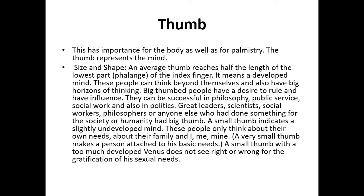thumb. A small thumb indicates a slightly underdeveloped mind. These people only think about themselves, and they are not like people who think about their family; they are like "I, me, or myself," something like that. And a very small thumb makes a person attached to his basic needs. A small thumb with too much developed Venus does not see right or wrong in gratifying his sexual needs, as the area below the thumb represents Venus, and it also represents sexual desire, which we'll be learning about in the mount section.